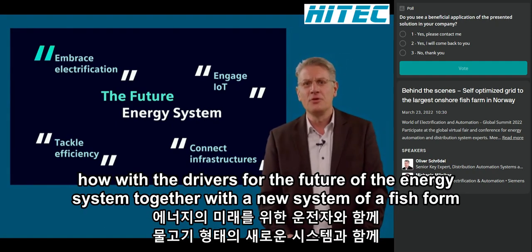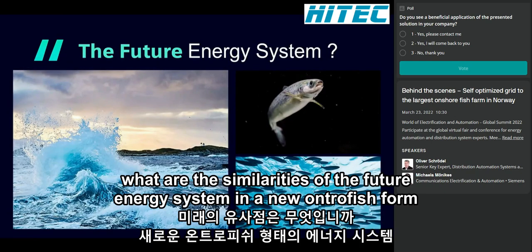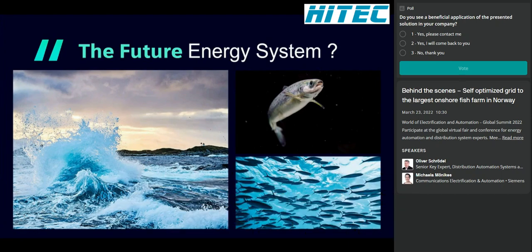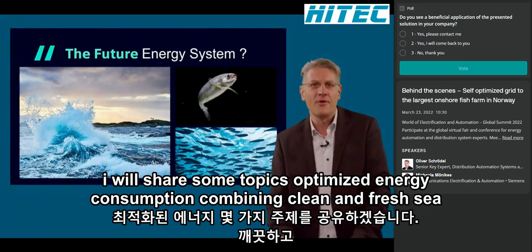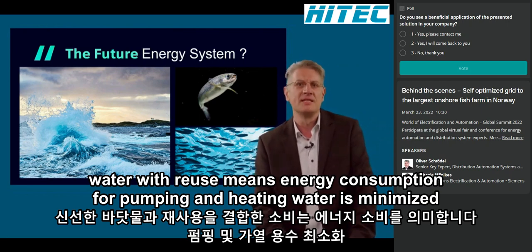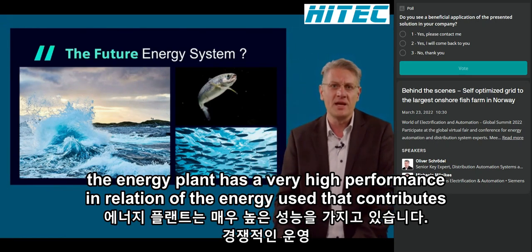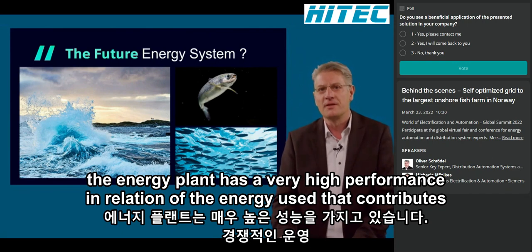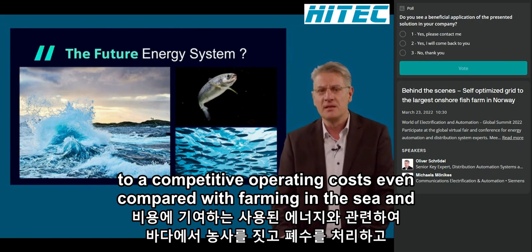How do the drivers for the future of the energy system fit together with a new system of a fish farm? What are the similarities of the future energy system and a new onshore fish farm? I will share some topics. Optimized energy consumption. Combining clean and fresh seawater with reuse means energy consumption for pumping and heating water is minimized. The energy plant has a very high performance in relation to the energy used. That contributes to competitive operating costs, even compared with farming in the sea.